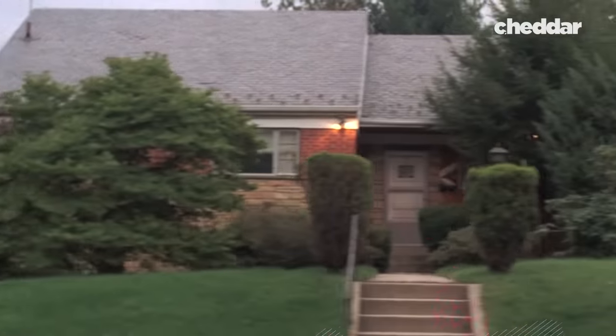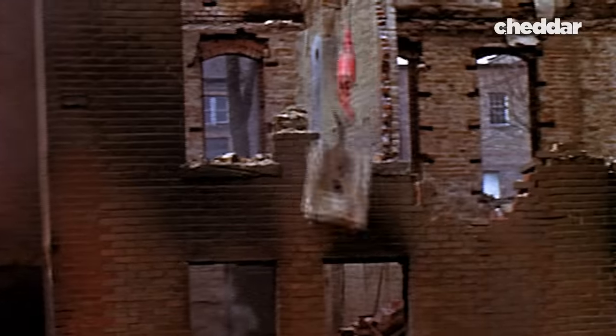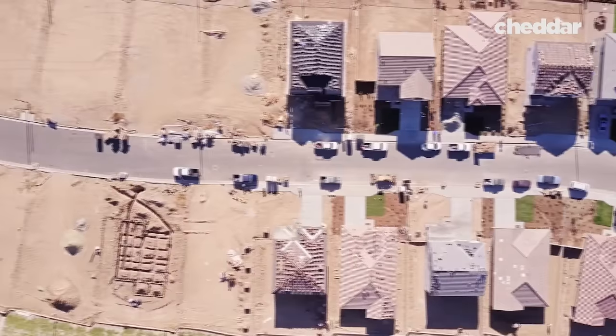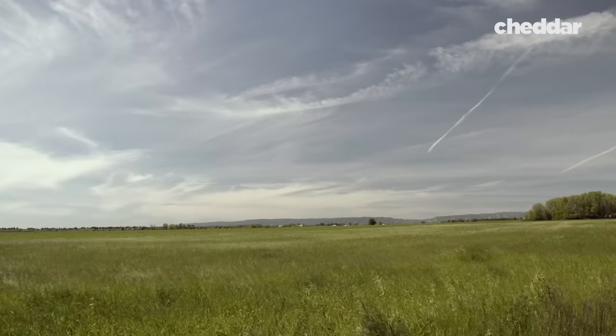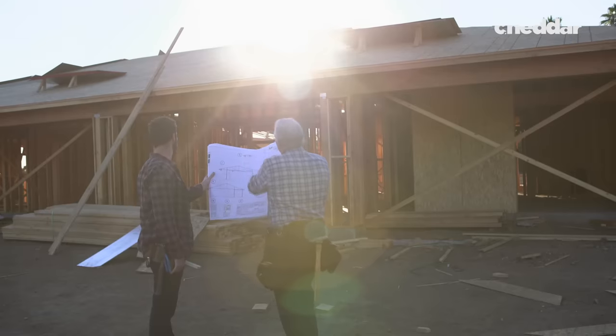In the late 1980s, the American housing market was pretty dysfunctional, and the lack of affordable housing was a huge issue. The biggest constraint in the US housing market at the time was space. But there was actually plenty of physical space. Developers just weren't allowed to use it.